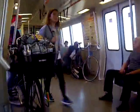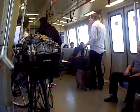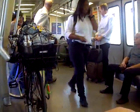Coliseum Oakland Airport Station. This is a Richmond train. Richmond bound train.